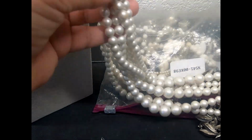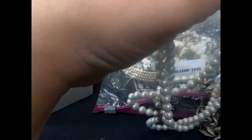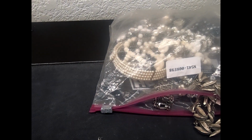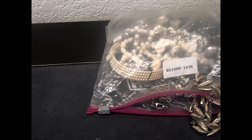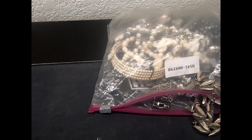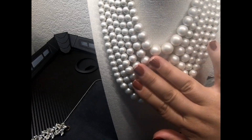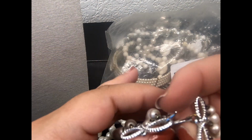Got some faux pearls. These have 1, 2, 3, 4, 5, 6 strands. Look at that. Let's see what she looks like on the bust. Really gorgeous. Definitely a huge statement piece, that's for sure. And this one is signed Japan on the closure.